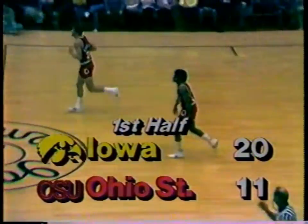9:15 left first half. Kevin Boyle. Iowa by 9. Lute Olson wanted the crowd to get into the ball game, and I talked to Eldon Miller last night, and he said, I see where Lute wants the crowd to get into the game here in Iowa City. He says, I don't think the Hawks have ever had any trouble getting the crowd into the game here. Campbell scores on the other end, pulls the Buckeyes within 3. Stokes inside, left-hander, good!